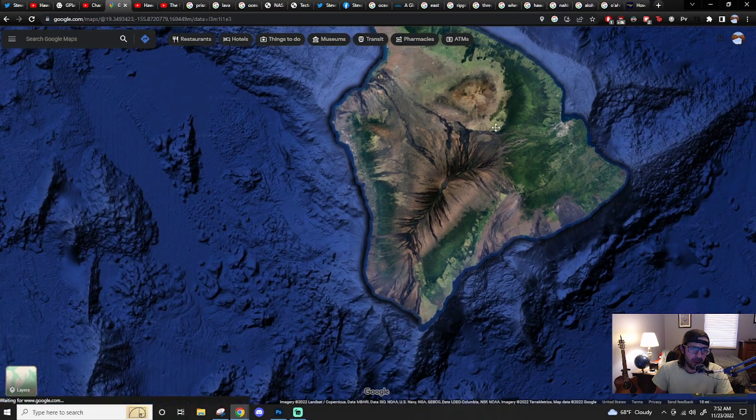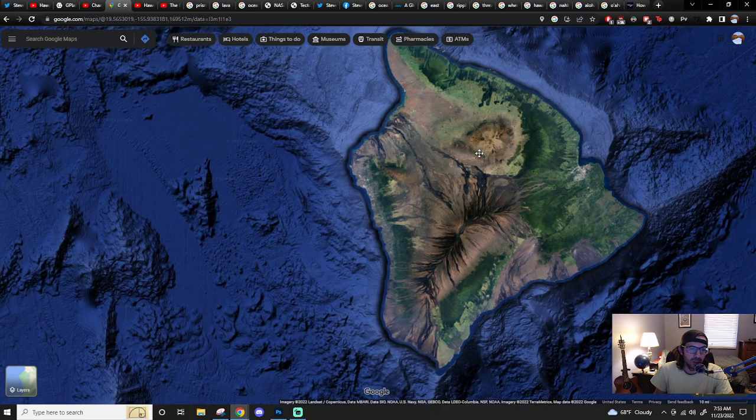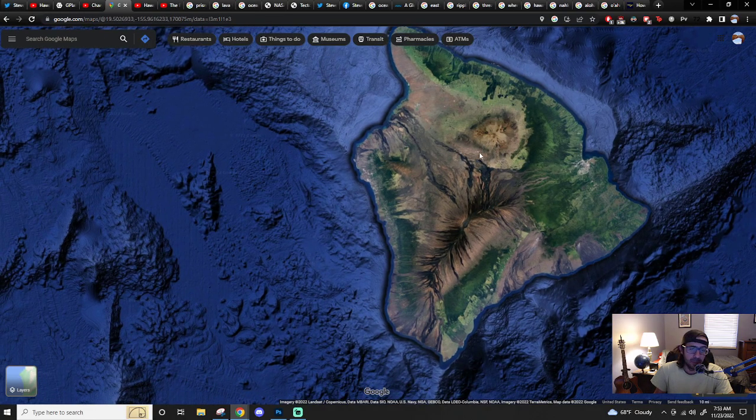That kind of makes sense if this mass over here is being pushed over this way. Not the mass, the liquid, the hot magma, the viscous. I always get the words backwards. I think high viscosity is like corn syrup versus water. I might be having that backwards right now.